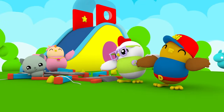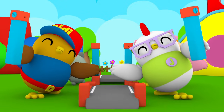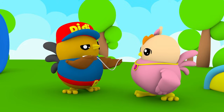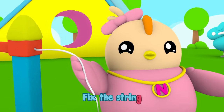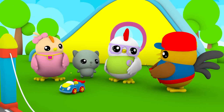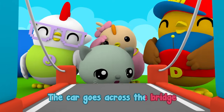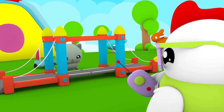Again. Come on! Hurrah! Hooray! This is how we build the bridge. It's so much fun! Nana, where does this go? Here, I'll show you. This is how we fix the string. Cross the bridge? Of course! Yay! My car goes across the bridge. What an awesome bridge! Look! It's my turn to go!